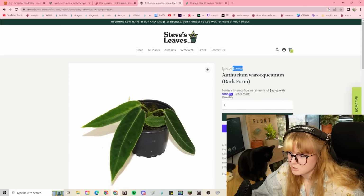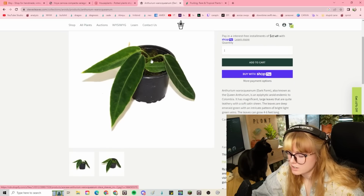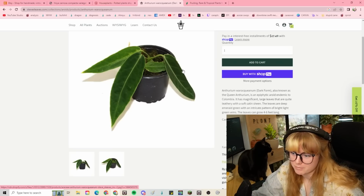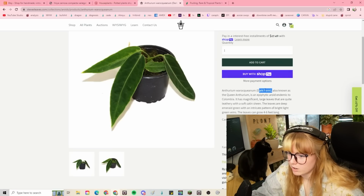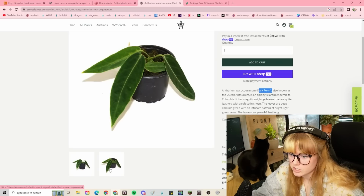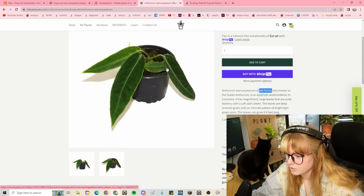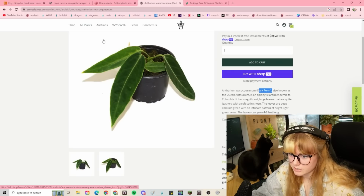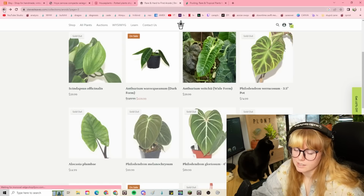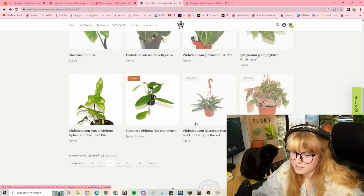You used to pay like $100 for like an unrooted chonk. You call them chonks because it's like a chonk of the stem. Also, dark form is wrong. There is no such thing as dark form and light form for this plant. It's just completely based on how you're growing it, the amount of light you give it. The dark form is the exact same thing as light form. Look at you calling them out. Yeah, this is not correct. It makes sense that they would say that because that's what stores say, but it's wrong.